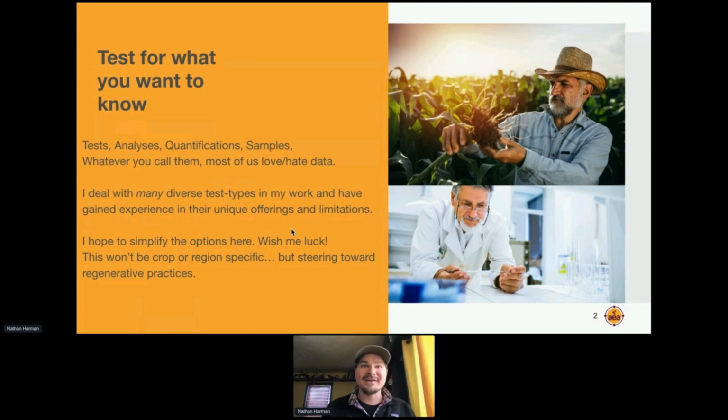Like I said, I've kind of done it all, and I've got some unique experience on what I think is most pertinent to specific industries or goals or crops. This is not going to be very region or crop specific. I know we've got folks from around the world, and who knows which of these may or may not be available to you. But I hope to steer towards what I find the most valuable in regenerative agriculture, mostly from a farmer's perspective.